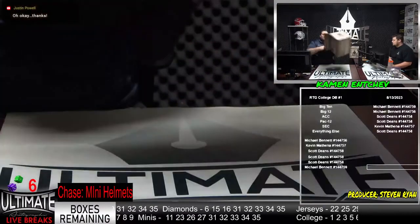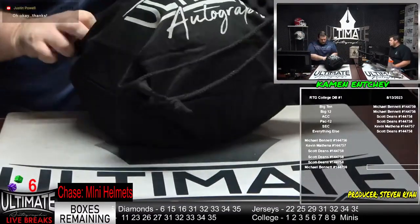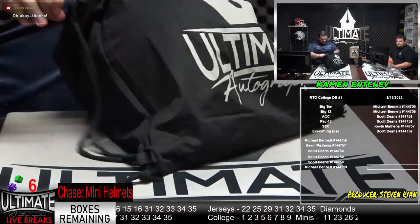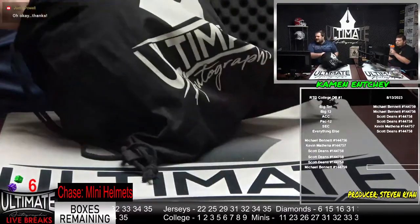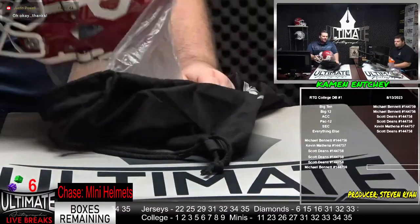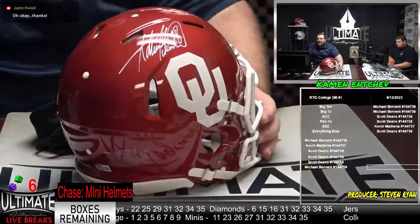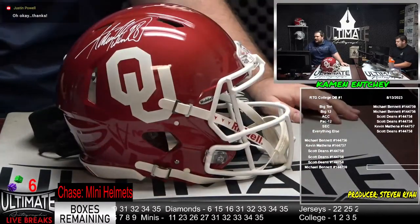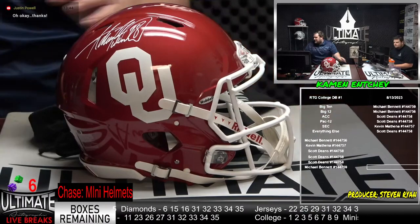Full-size authentic coming up. Let's see here. Ooh. One of the best running backs ever in college and the pros, Mr. All-Day Adrian Peterson. Wow. Oklahoma authentic. Right off the bat, Steven. Big 12. Michael Bennett, you've got yourself Adrian Peterson.